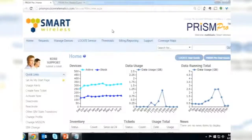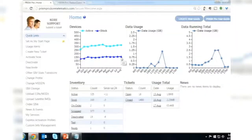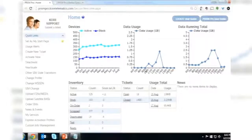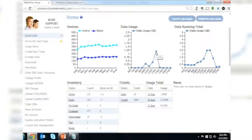So to give you a quick look into our home screen, our goal is to give you quick, at-a-glance information about the devices that are on the network and any anomalies or any spikes that you might want to take a look at. So for this particular account, for an example, we're typically using under 250 megabytes of data each day. But I can see on the 13th we had a spike in data activity. And so for some customers, this may be a completely normal line graph. But for others, it could be something that they need to take a look at and dig into more detail about device usage, device consumption on the network. And we can deliver that here in Prism Pro.